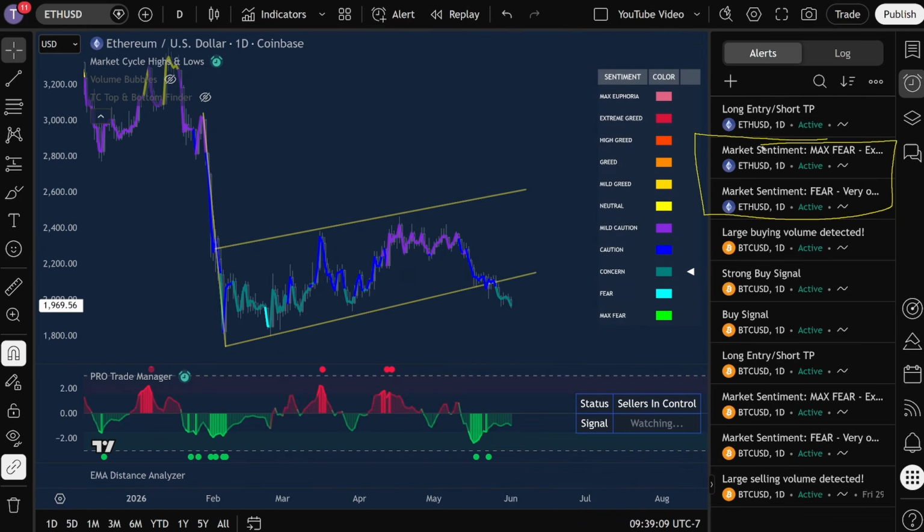Fear and max fear, of course, will let you know when we see fear or max fear on the chart itself. This means you've likely found the cycle bottom. Now, if you get long entry, short take profit at the same time as fear or max fear, this means a green dot has appeared. You just found a local bottom within the absolute bottom zone. It really is as simple as that.